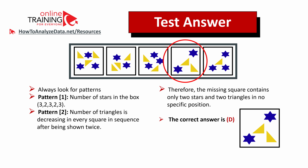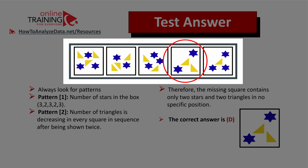So there are 2 patterns present here, and both patterns involve the number of objects. The first pattern is the number of stars in the box. You see that the first box has 3 stars, then it goes down to 2 stars, then 3 stars again, 2, so the next one is 3 again. So the missing object will definitely have 2 stars.